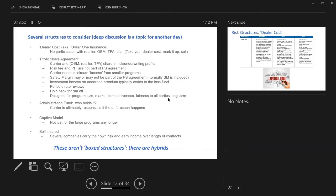Normally you'd have periodic rate reviews. There's always a holdback for runoff. So let's say you had a program, you stopped doing business with this carrier. They're normally going to hold back a share of the profits until the program completely runs off as added protection for them, which is appropriate. It's also designed for the program size, market competitiveness, and fairness to all parties long-term.